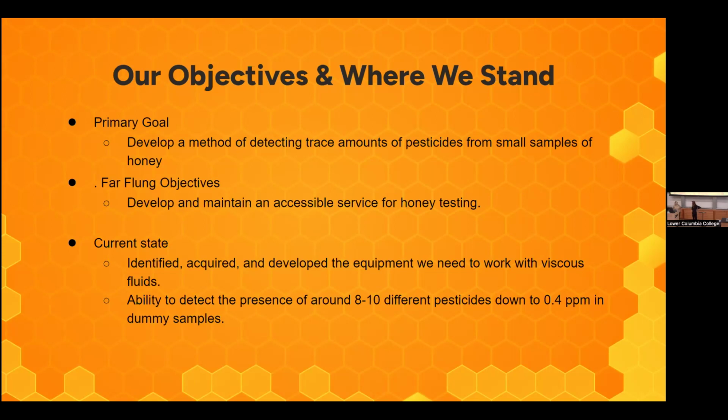We're trying our best. Currently, where we are at this moment in lab, we have the tools available to identify pesticides, and we are working on lab protocols, including getting intake samples from honey farmers and trying to piece the process together. Currently, we can detect the presence of about 8 to 10 different pesticides to 0.4 parts per million in dummy samples. We are far from meeting our goal, but we are slowly but surely making progress towards that goal.